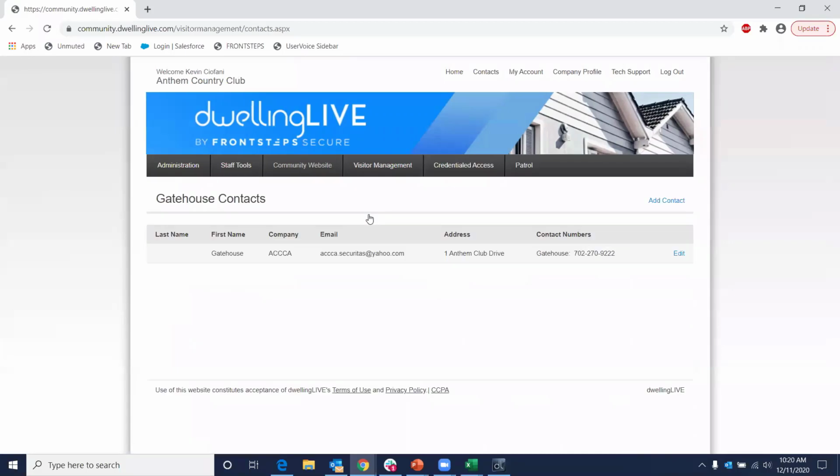Gatehouse Contacts is just a way for administrators to consolidate contact information for the gate attendants, rather than the post-it notes that are posted around most gatehouses. You can create a contact list as long as you want here that the guards have access to with one click of the mouse.